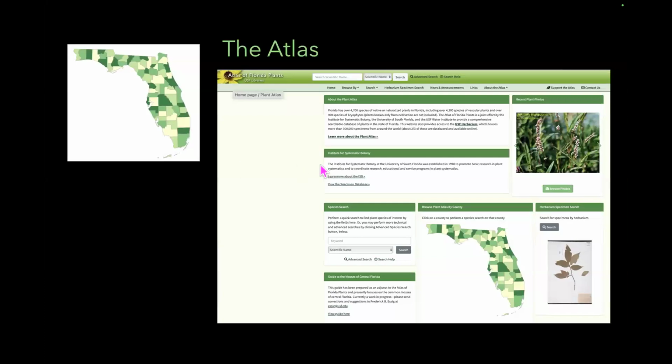Most of you probably discovered the Plant Atlas. This is a remarkable program that began in the 90s. It's such a good program that several other states have adopted it. I see that Alabama has taken it on and New York, and they've started fleshing out what's in their versions of the Atlas. But the Atlas is amazing. The amount of work that's gone into building that and inputting all the herbarium data is remarkable. So that's a great resource.